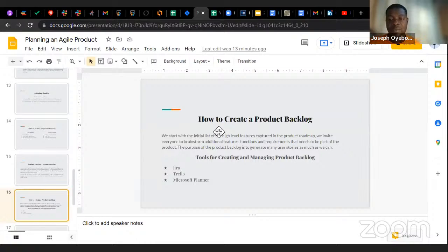How to create a product backlog. So this is how to create a product backlog. We start with the initial listing of the high-level features captured in the product roadmap. So we invite everyone to brainstorm additional features, functions, and requirements that need to be part of the product. So the purpose of the product backlog is to generate as many user stories as we can. So user stories talk about the features that the users would really want to see in the product.